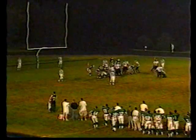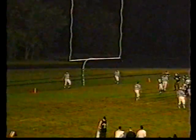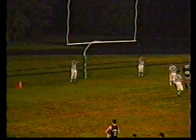There's the snap. The hole's down by Orange. The kick is up. It looks like it's straight down the middle, but no, the referees say it is wide. 2:21 to go in the third quarter. It's Woodbridge 13, Culpeper 9.